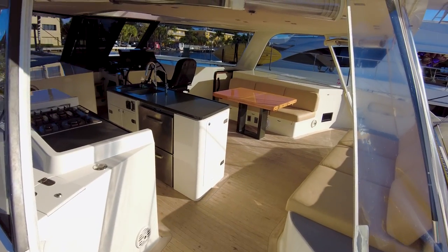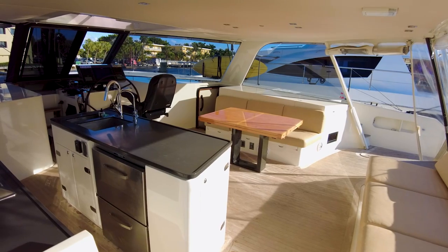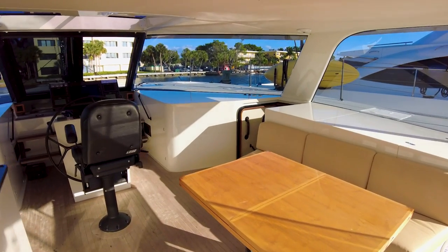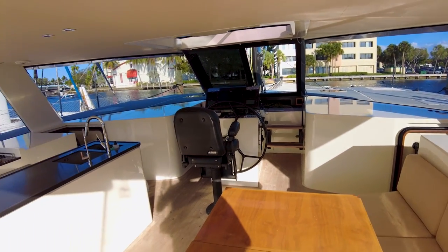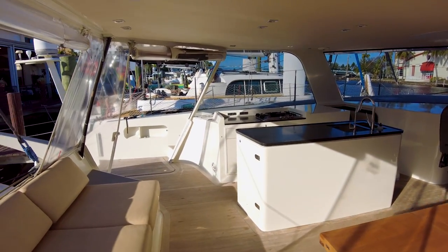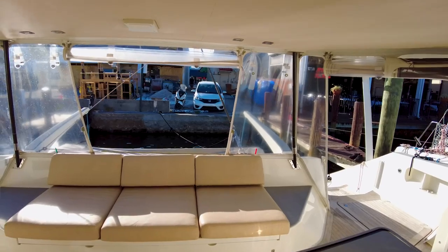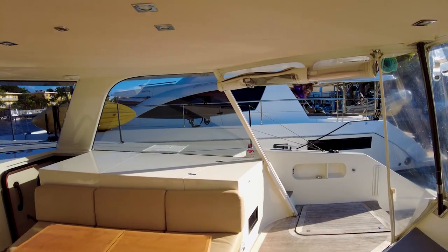All right guys, now for my absolute favorite part and the most unique part of this boat in my opinion, the salon slash cockpit slash helm station. It's really all in one. It's this gigantic area. It's open, yet you can close it. You're protected all around. You're under a carbon fiber coach roof.